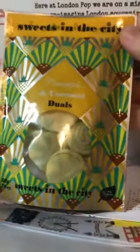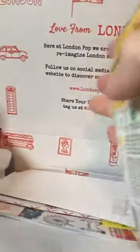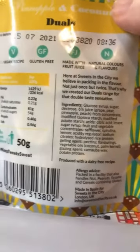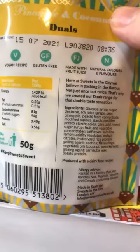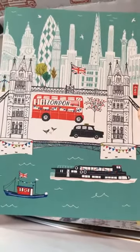Banana crisp. Let's see. Pineapple. Coconut. Sweets in the City. Doles. There's a postcard with a picture. So your London Pop Bot.